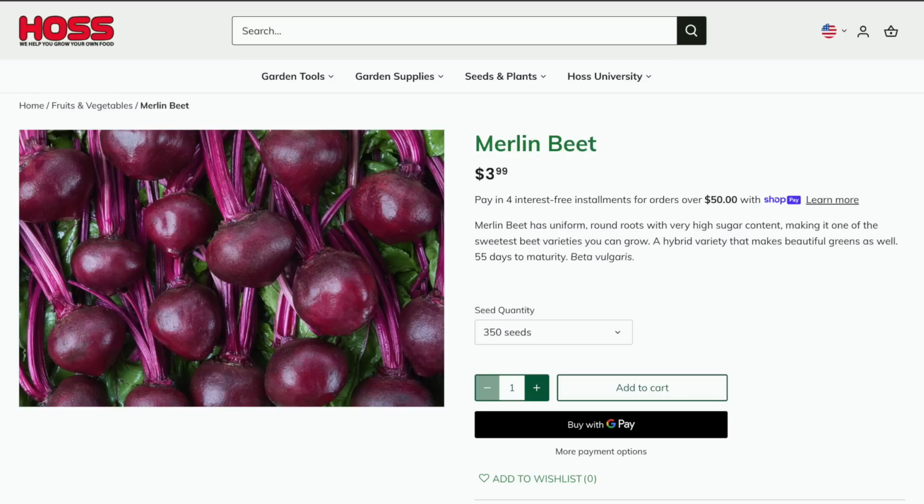Then we have Merlin. Now, Merlin right here is probably my favorite. And you know the reason why? It is the sweetest one we've ever found. Merlin here is a great beet right here. The sweetest, with good tops to them, so you can enjoy those tops as well.